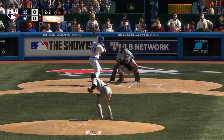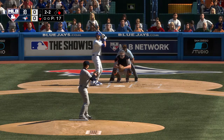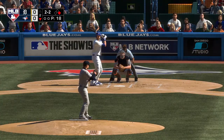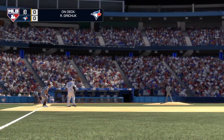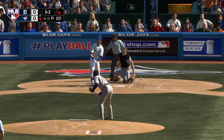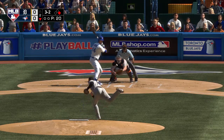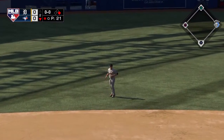The 1-2 is taken for ball 2. Line down the left field line, but this is going to get foul. The 2-2 one more time. That misses, and it's going to set up a big pitch now. 3-2. A runner at first with no outs here. Line drive to left. And this will be hauled in shy of the track for out number 1 as the runner will retreat to first.